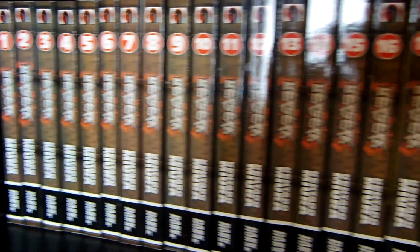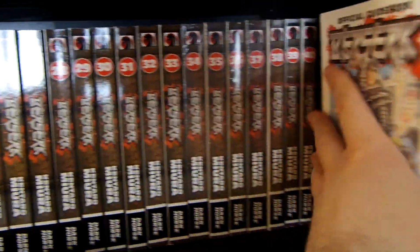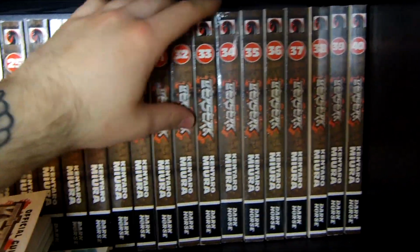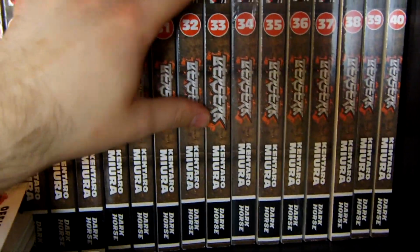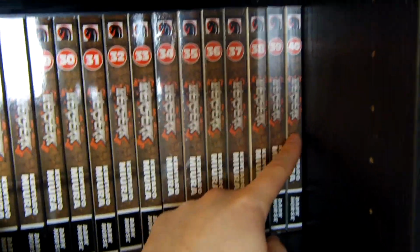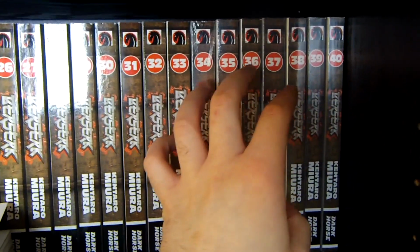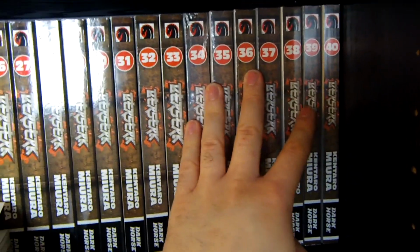But yeah, I have all the Dark Horse single volumes, and I don't have any of the weird old spines either, which I'm really happy with. These are all the newer ones. I am up to date with this pretty much. I am up to volume 33, and I stopped there because it's approaching the point now where I'm going to have to wait for the new chapters to come out, and I don't want to do that, so I'm kind of saving it up for a rainy day.